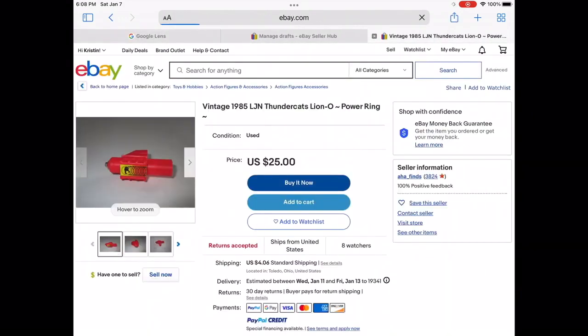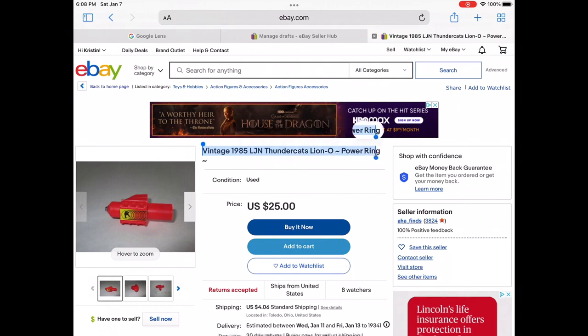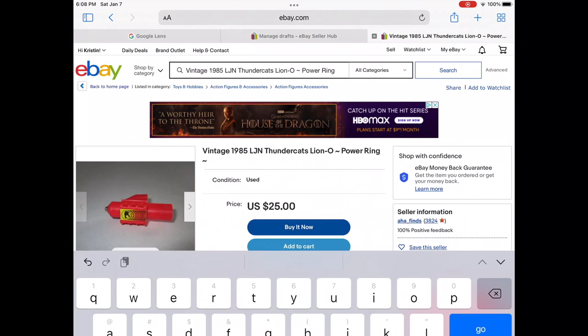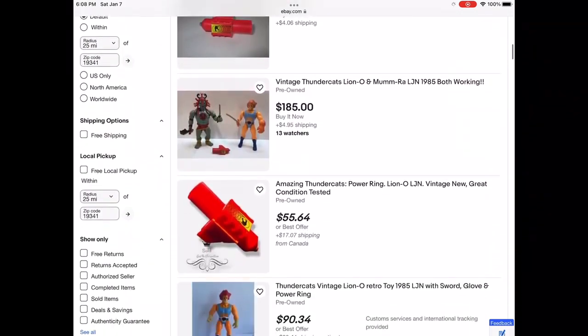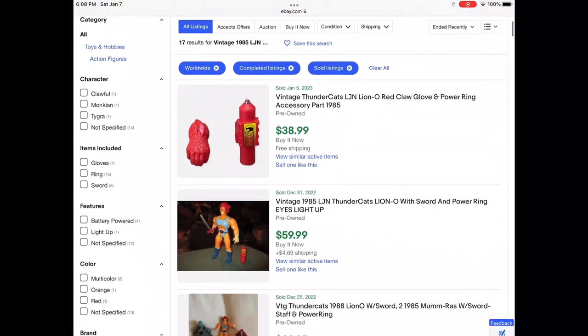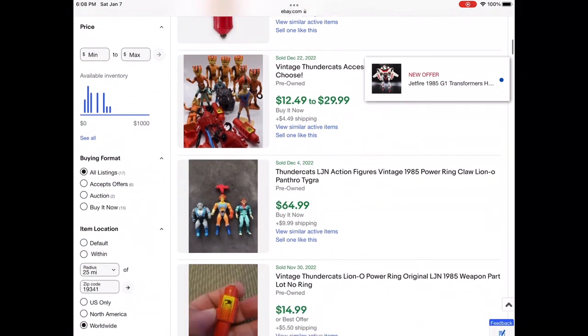I'm going to click right on the item and then I'm going to copy and search that into the search field on eBay so I can see how many are out there and what they sold for. So you can see that there's all over the board. One for 25, one for 55. They're kind of all over the board. So I went directly to completed and sold so I could see, oh, I have a new offer on something. I'll deal with that later.